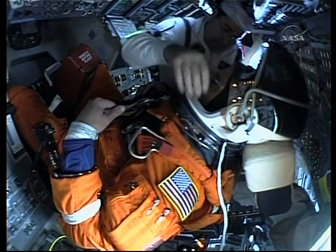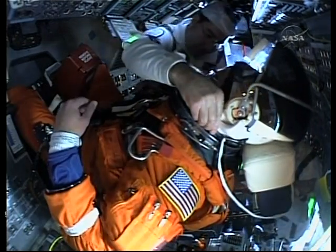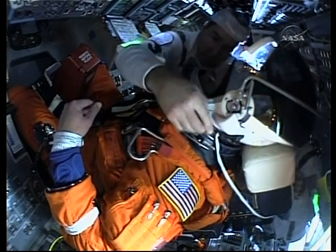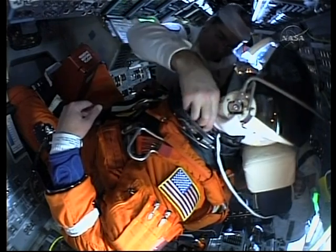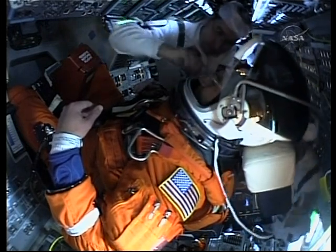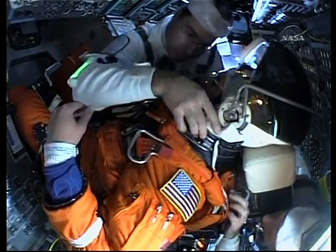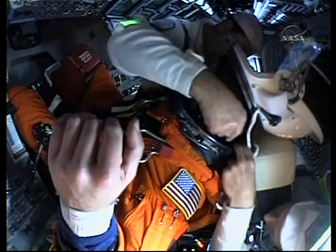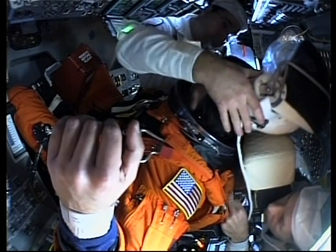See, it's kind of a two-man process. Shane's down there below, and he's kind of holding on to the comm cord so that it doesn't swing and inadvertently hit anything. And Mike's attempting to snap the helmet into place. And this is George Zamka's second flight. The last time he did this was on the STS-120 mission back in 2007. He was actually on the other side of the flight deck. He was on the pilot side.